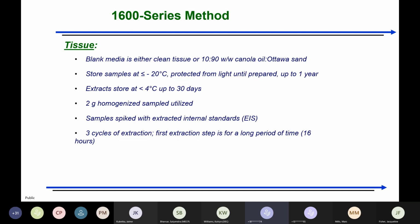So some of the details of the tissue prep are as follows. We require a blank media of either a clean tissue or a 10/90 mixture of canola oil and Ottawa sand to be used for the method blanks and the laboratory control samples or OPR samples. Samples are going to be stored at less than or equal to -20 degrees C for up to 1 year, and extracts are to be stored at less than 4 degrees C for up to 30 days.